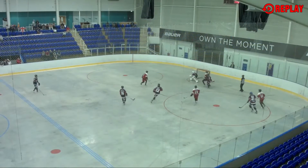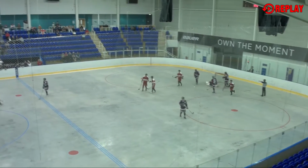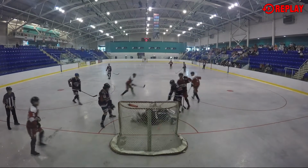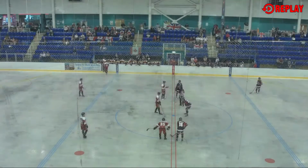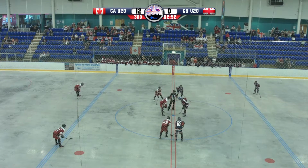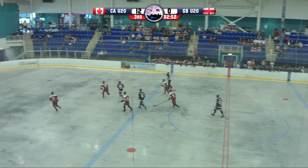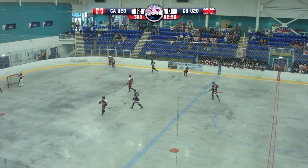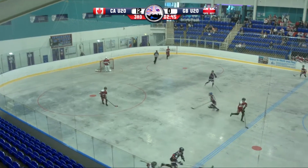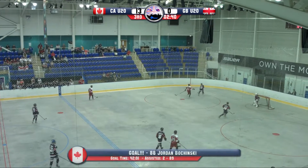And it's Yetman. Unlucky 13 for Anderson. Team Canada to Yetman. Just under 3 minutes remaining. Quigley was down in the game. Canada 13, Great Britain 0. So Jordan Bushinsky gets the latest Canada goal.